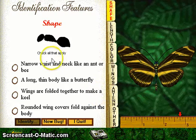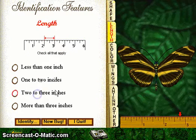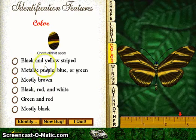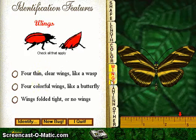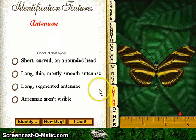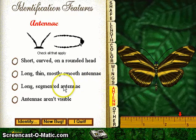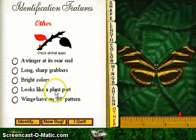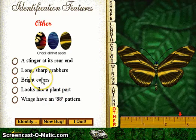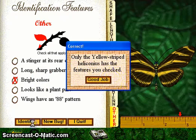We're getting some things. It's obviously a butterfly. It is 2 to 3 inches long. It is black and yellow striped. My cat, ladies and gentlemen, my cat. It has butterfly wings. I already had to cancel one video because of this cat, but she just got me again. Long, thin, mostly smooth antennae. Bright colors? Why not? Only the yellow striped Heroclonius has the features you checked.